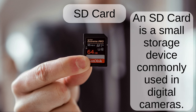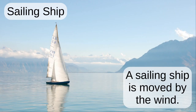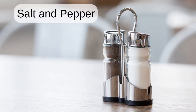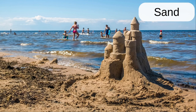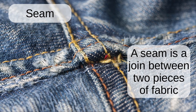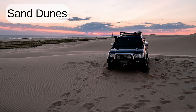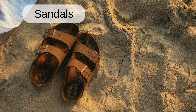SD card. An SD card is a small storage device commonly used in digital cameras. Sailing ship. A sailing ship is moved by the wind. Salt and pepper. Each table had salt and pepper for people to add to their food. Sand. Someone made a castle using the sand at the beach. Seam. A seam is a join between two pieces of fabric. We spent the afternoon exploring the sand dunes by the beach in a four-wheel drive.